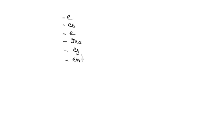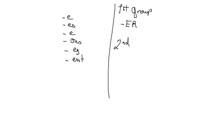So, French verbs come in three groups. There is the first group, which are the verbs that finish in ER: parler, manger, jeter, chanter. Okay? There is the second group, which are verbs that finish in IR: finir, réagir. Many, many. We will see them.